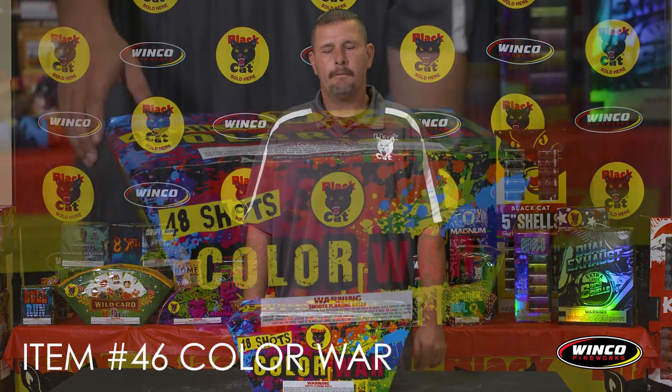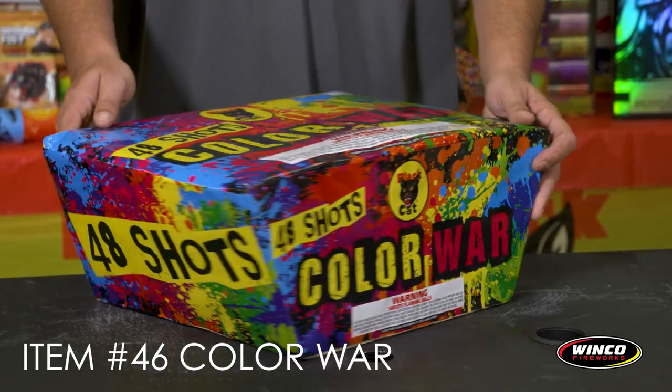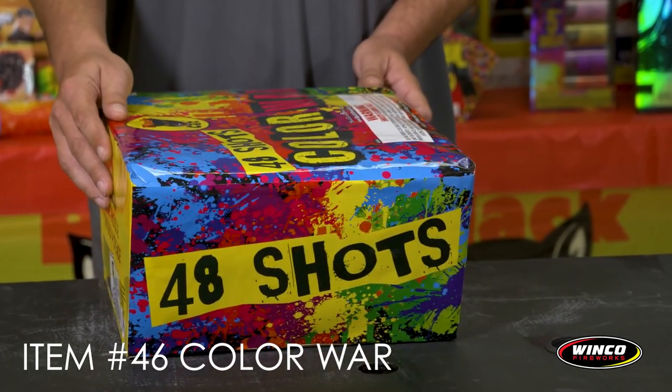Item number 46 on your list is a Black Cat 500 gram multiple effect, 48 shot color war, suggested retail price $74.99, it's packed 2 to 1.